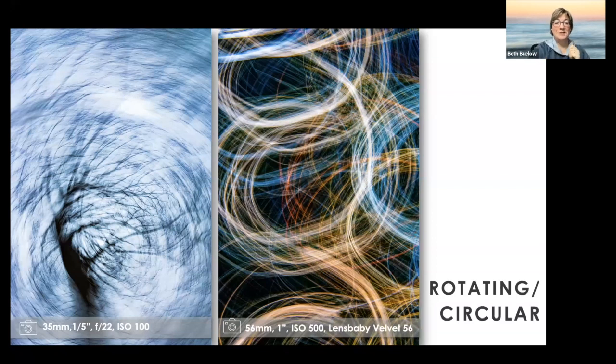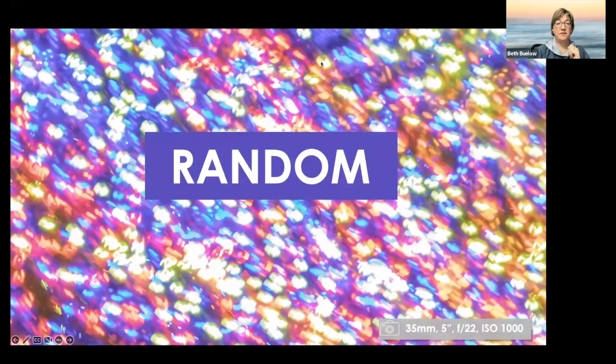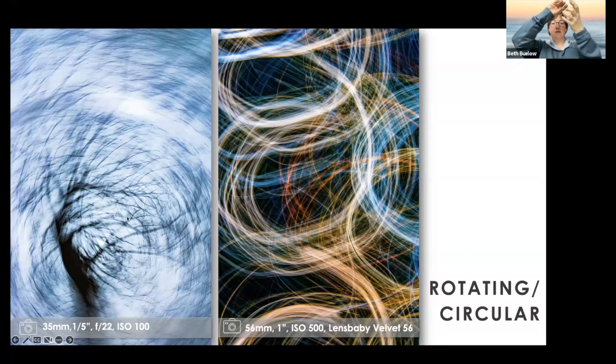Rotating or circular. So this one over here, this tree, I just pivoted the camera. This one over here is actually the woods at night. There was just enough daylight and different colors peeking through, and I moved the camera this way. When I pulled it into Lightroom and played with the vibrancy, the dehaze, the texture, these colors came out. And I was like, wow, are these colors there all the time and we just can't see them? Maybe somebody knows, if somebody's got a more scientific mind than mine. But that was done doing this.